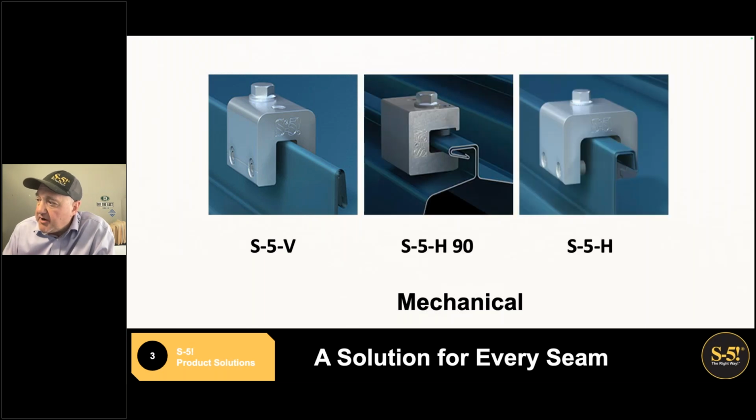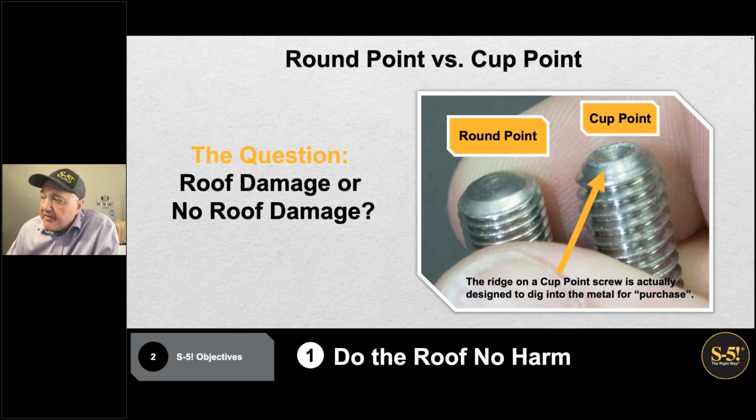So these are just three common ones, our H90, the H, the V, but we have a plethora of them, as you know. Another big part from day one, we've always had what we call a round point versus a cup point. A lot of people do that now. A cup point can dig into that roof seam. A round point doesn't, so you just get a better attachment, safer to the roof, and we've been doing that from day one. Now other people do it because it makes sense.